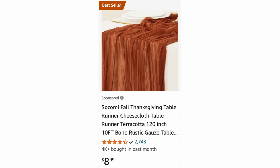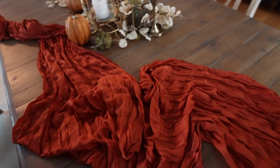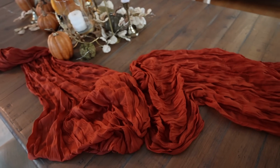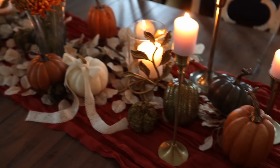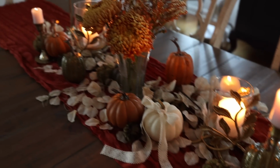Another incredible, less than $10 find is decorative cheesecloth. These come from Amazon kind of all rolled up, so they're a really small package and they're really easy to store. You can unroll it and put it on any tablescape, rather than having to get out a whole tablecloth and then you have to wash it, it's complicated. For me, cheesecloths are the new tablecloths.